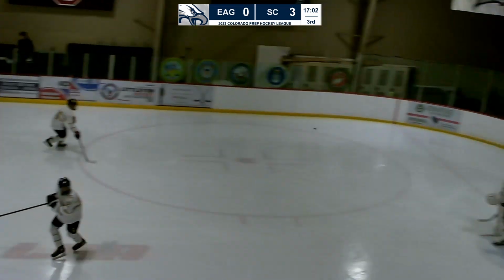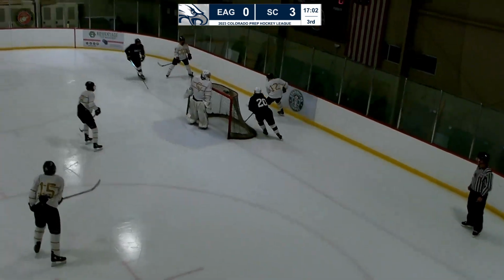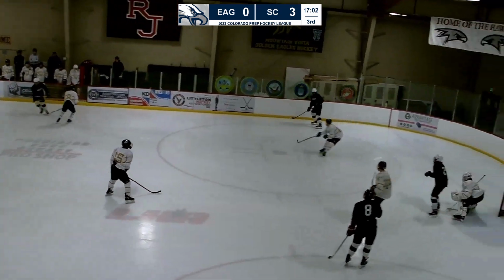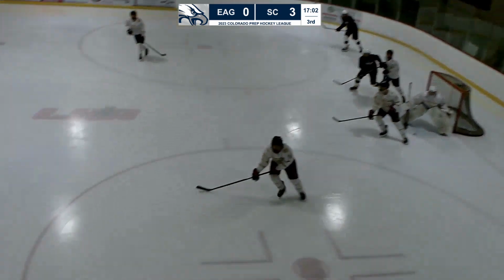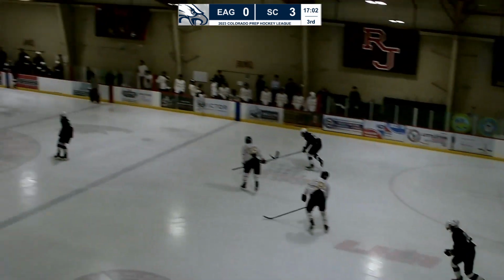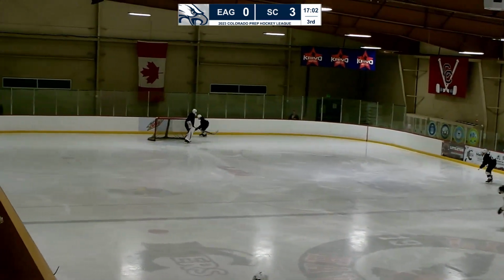Kobe brings it in. Sabercats have it behind their net. Holding that line is Kobe. Kobe over to Connor. Connor tips it forward to AJ. They can't connect. Keegan takes a shot up front, trying to get there. All the way down. No icing called. Landon picks it up.